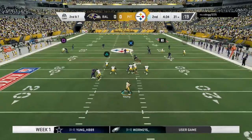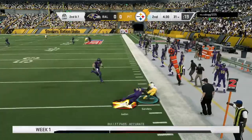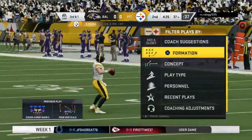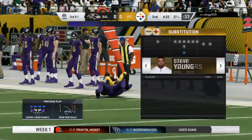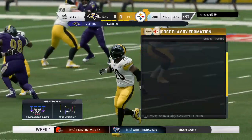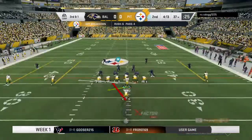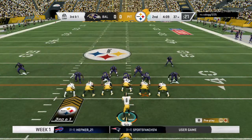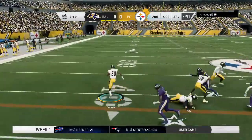From the 31, Young. The Sanders has got it complete, and he'll be brought down right around the 37. A gain of 3 last play. This time they double it and pick up 6. He's already proven to be a factor in the running game on this drive. Now he gets involved in the passing game. I think what we're seeing here is the modern version of workhorse in the NFL, being able to run it and catch it with equal proficiency.